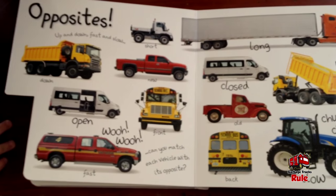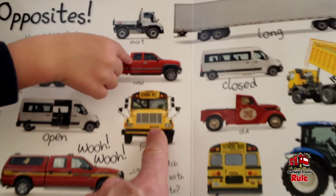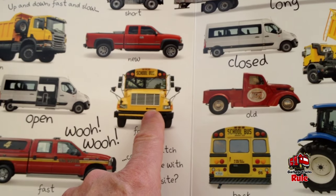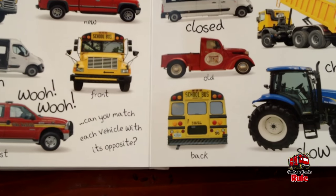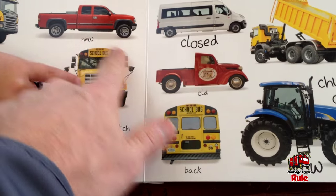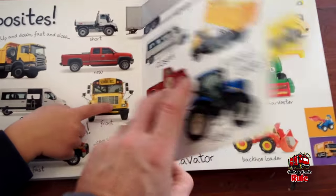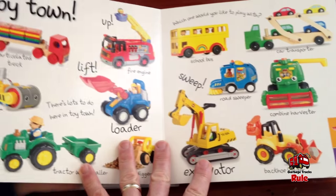Another bus. This one says opposites. So on this page, for instance, you see the front. I see pickup truck. And on this page, you see the back. You see new pickup truck and an old pickup truck. Yeah. Well, let's turn the page. Another bus and a pulled bus.